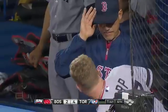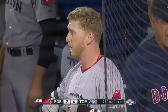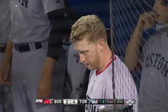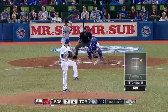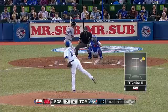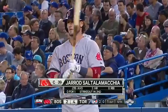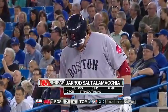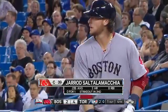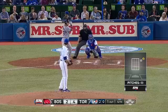It's a 4-2 game, and Carp getting the start. It's congratulations from the pitching coach, Juan Nieves. All of a sudden, it's a 2-run ball game. The Red Sox, they've got veteran hitters, and they have been patient, scoring runs. They're second in the American League in batting average and second in runs per game.